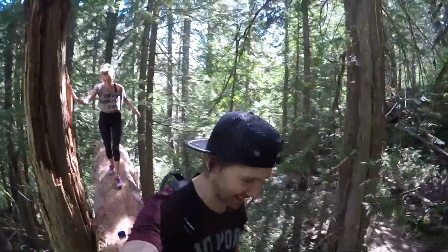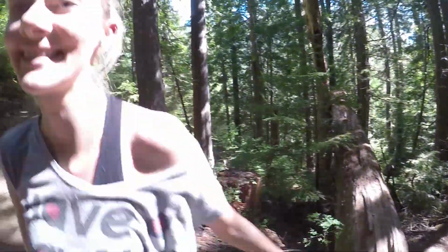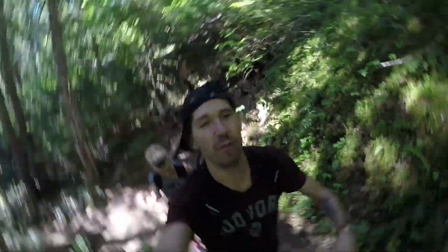Dude, that's tree shaking. We're getting off it. That was cool. All right, back on the path. 1.5 miles left to go, and can't wait to get to this waterfall.